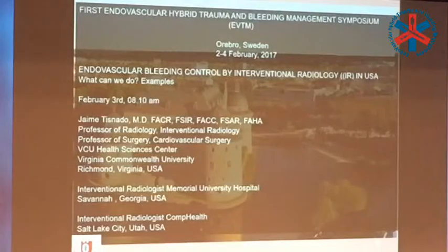Good morning. I'm very happy to be here. I'm going to show what the radiologists can do to help in trauma management. That's my job today. Luckily, Dr. Wahlgren already gave all the information, what to do, the protocol, this and that. I'm just going to show quickly all the cases, what we do and how we do it, in 7 minutes.